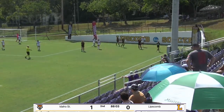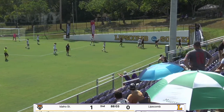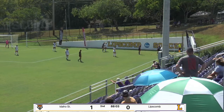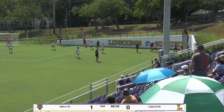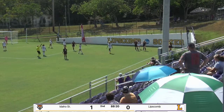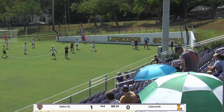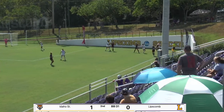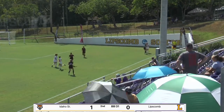Virginia Wallace stepping up. 90 seconds to play. And now the clock will be stopped, and we will have a yellow card issued to one of the Idaho State players, presumably for delaying the match in too obvious a manner. And now Lipscomb will get the kick as the clock approaches 1 minute.